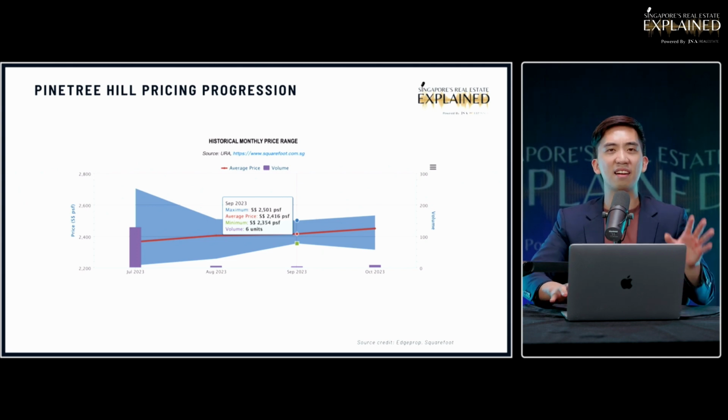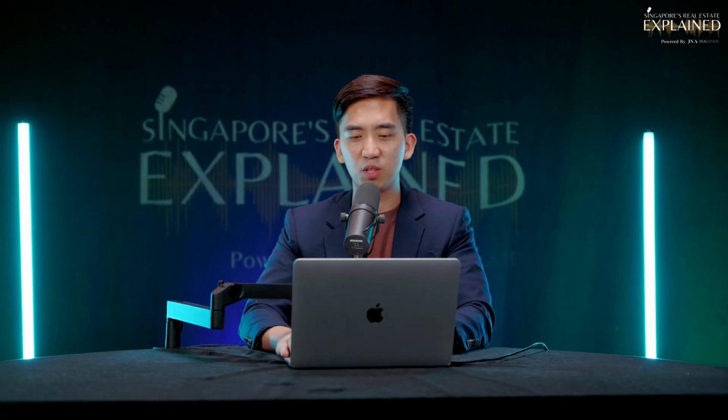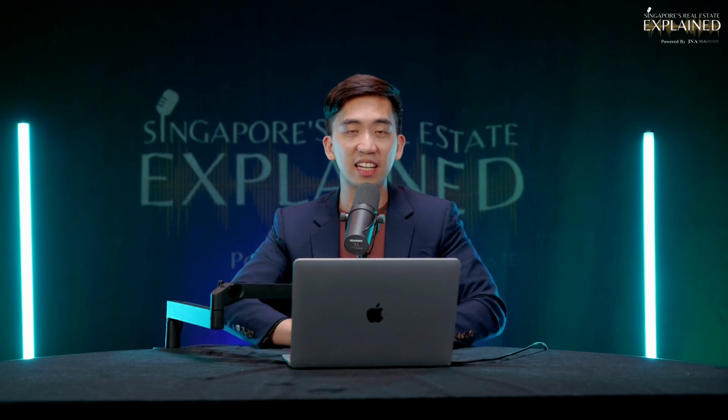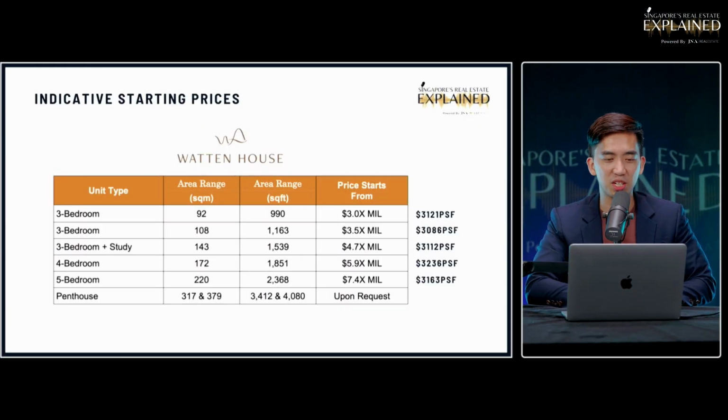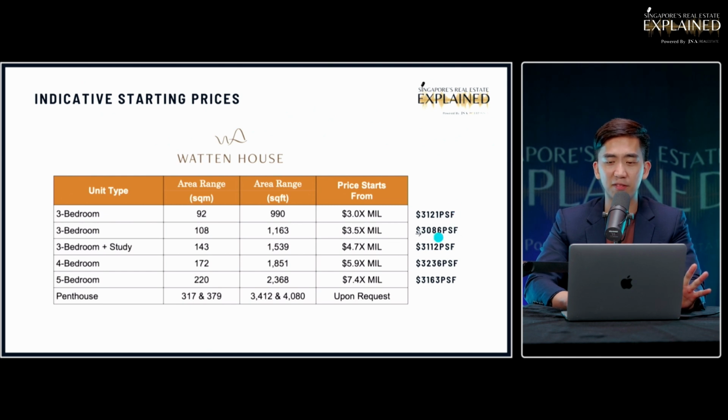So with this, let's look at the key topic we're going to see today. What is the predictive launch price we're looking at? In fact, this is indicative. We just got it a few days ago, as I mentioned, and you can see, very interestingly, the 3-bedroom, 990 square feet, they're launching at 3.0x million. The bigger unit, 1,163, is about 3.5x million. So you can see the PSF they're launching at is 3,000 to 3,100. It's a very reasonable price. We'll share with you why later on for this PSF, but you can see 3 to 3.5.